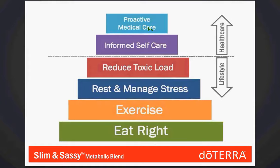Just go one day and look at the labels on the back of the things you use, cleaning products, and you'll be amazed how many chemicals they contain. And the beauty of essential oils is that there are a lot of do-it-yourself cleaning product recipes available. And on the healthcare section at the very top, you inform yourself, but are you doing anything about it? You've got to be proactive with your medical care.